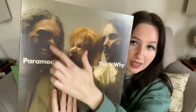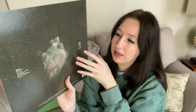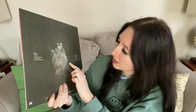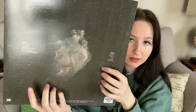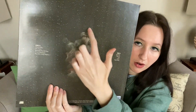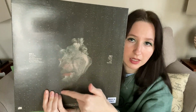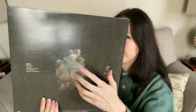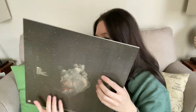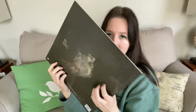But I do like it has all the bandmates on it. And then on the back is the imprint left by Haley's makeup on the glass. And I feel like it kind of looks like a heart a little bit. You can see her lips, like the side of her face there. But this album is really, really good.